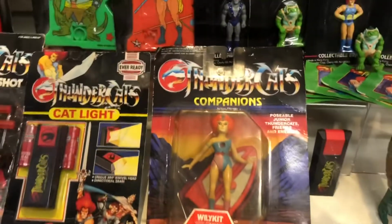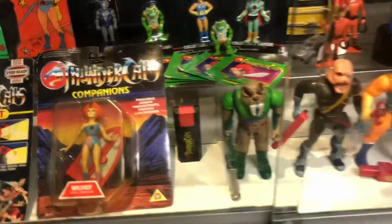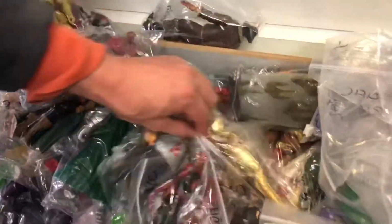I've just been distracted. Look at that Wily Kit Thundercats figure. One of the few Thundercats I never actually owned. That's really cool. Look at those classic Thundercat figures. Love them. I think I've got a whole bunch of them still. In fact, I did a video not long ago. What else can we find in here?